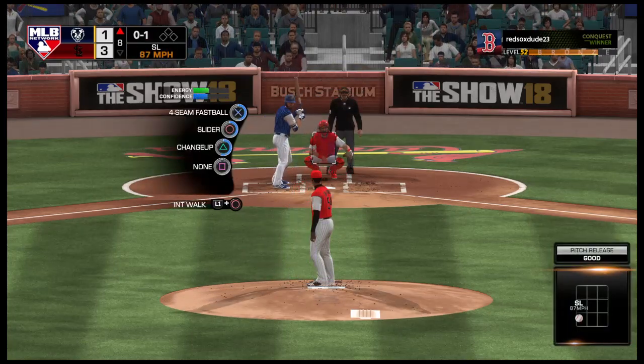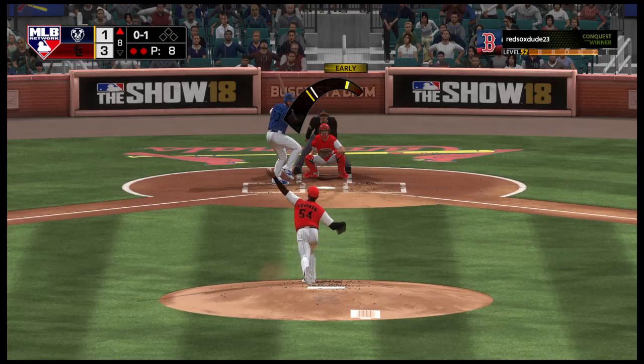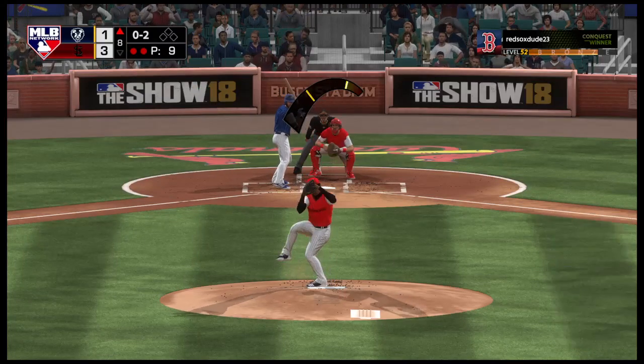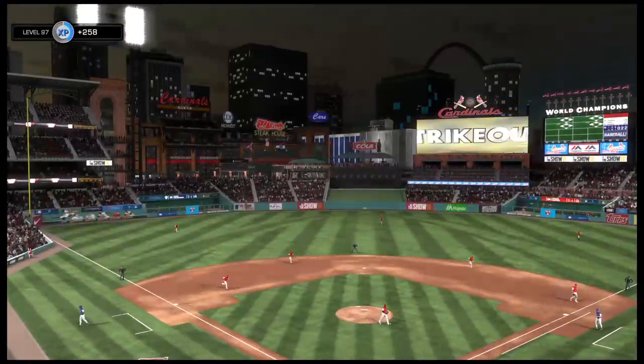And a good pitch on the inside corner for strike 1. This offense is going to have to find a way to get going. It's happened in the past. Every team goes through it where everyone seems to fall into a funk at the same time. Everyone needs to relax and not try and... A swing and a miss. That retires the side.